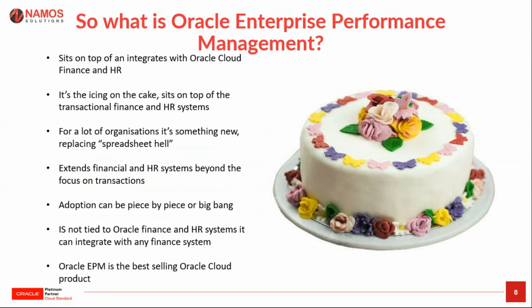So what is Oracle Enterprise Performance Management? It sits on top of the Oracle Cloud Finance and HR systems. It provides a reporting layer, financial consolidation, planning and budgeting, etc. I like to say it's the icing on the cake. It's where the good stuff comes out of: the reporting, the analysis, the stuff that matters.